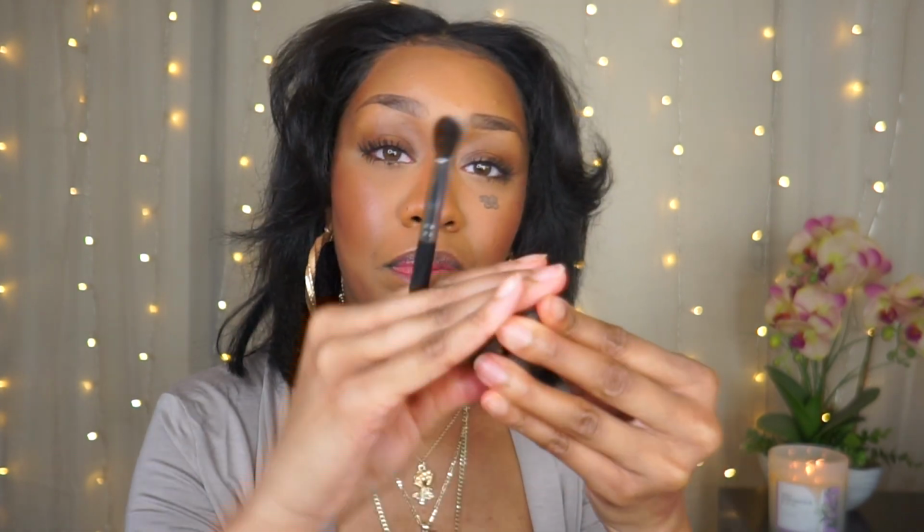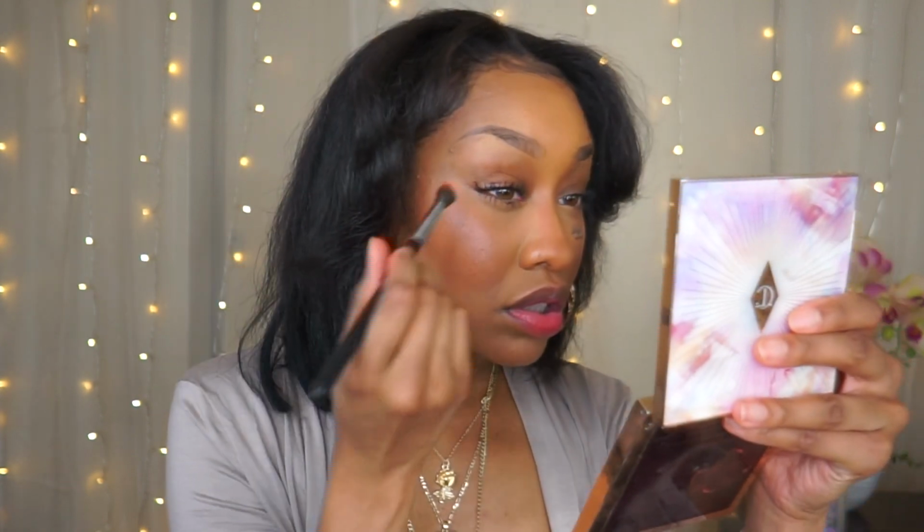So I'm back to my Benefit. I'm gonna take the orange because it's darker. No primer. I don't have that palette, but I have the NARS Persia eyeshadow, and she's just putting that all over her crease.